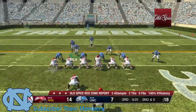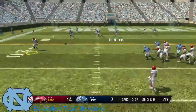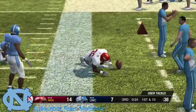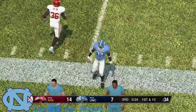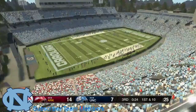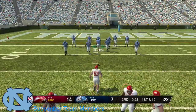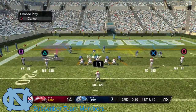Another trip to the red zone. Last time, it resulted in a touchdown. He's got it with room to run. They'll bring him down around the 14-yard line. Gain of 6 on the pass. That's good for a first down. Two things went right on this play. One, the receiver got open. Two, the quarterback got him the ball. Combine the two, and you got yourself a first down. One man backfield.